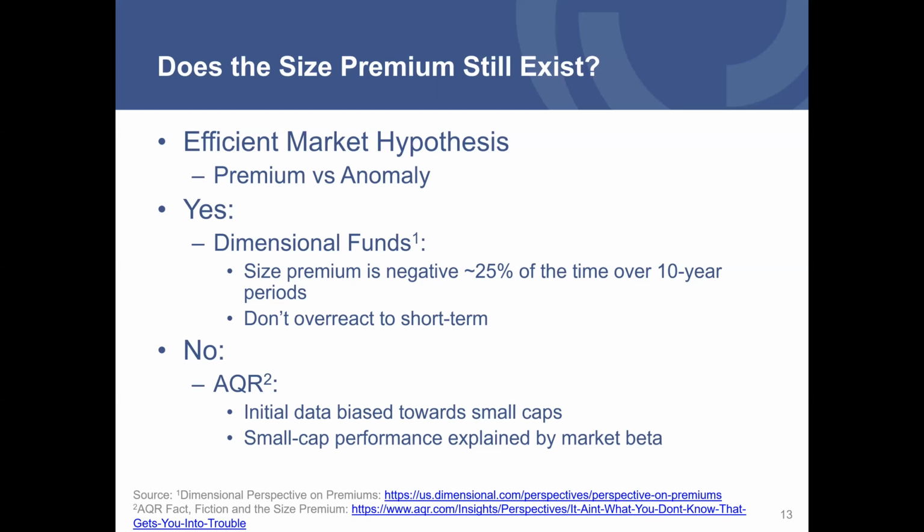So the truth is, we really don't know the answer to this question. There's smart people on both sides of the argument. What I do know is it will be fascinating to watch how this dynamic plays out going forward. But for now, as far as we're concerned with our strategy, we're going to maintain a neutral weighting to size. But we're going to explore other time frames to see if there is a shorter cyclical element these days. And we will take advantage if we see momentum go one way or the other.